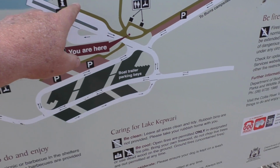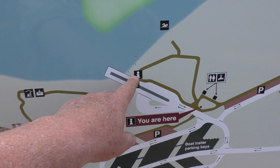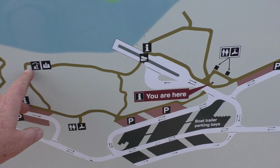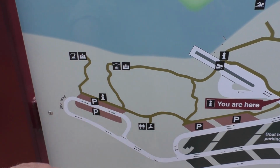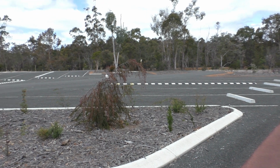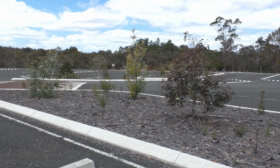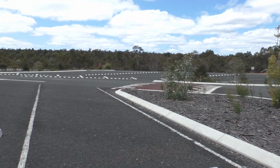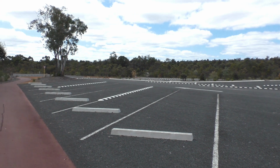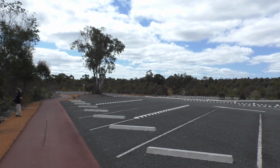We are currently about here. We're currently there. So yeah, we'll just wander across that path and see what the day use facilities are like. Well, they're certainly expecting a lot of boats to come here, my goodness. Look at the size of this car park. I can't imagine how cluttered the lake would be if enough boats were there to fill up this car park.